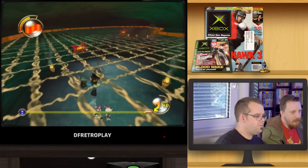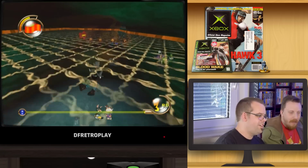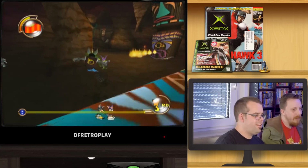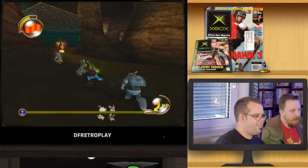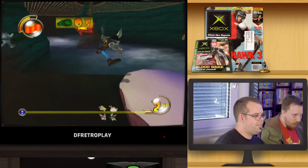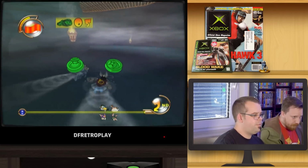Oh, so this just slows you down, huh? No, but the water's down there, look. Oh, okay. So if you take the water, you're so slow you have to spin the right stick. So it's integrating different types of controls in the mid-race. That's interesting. Ooh, dang it. And you have weapons and such too, I assume?